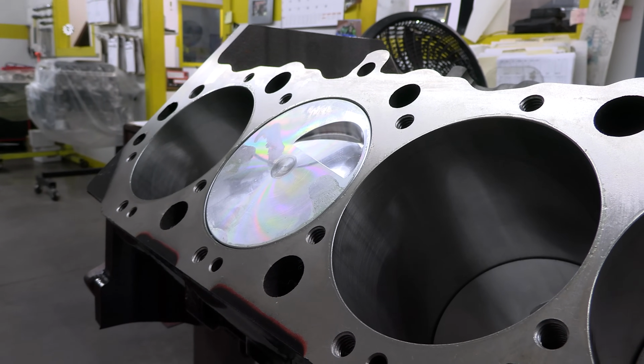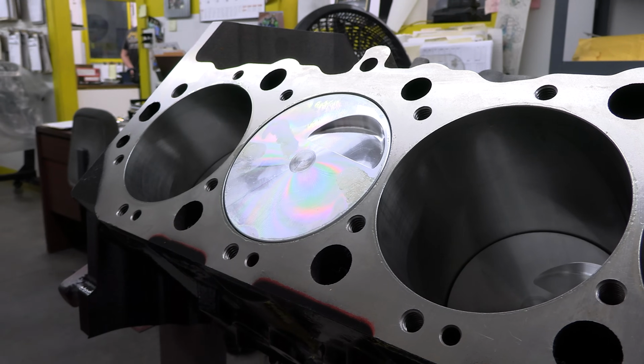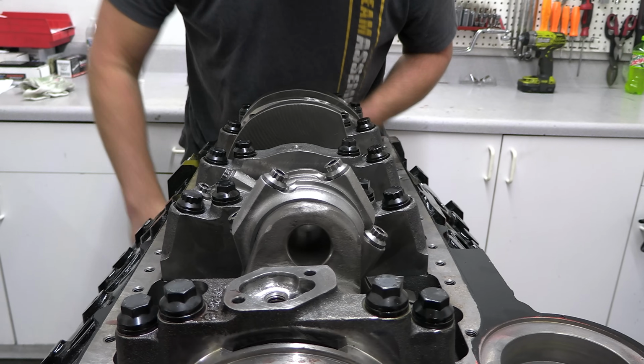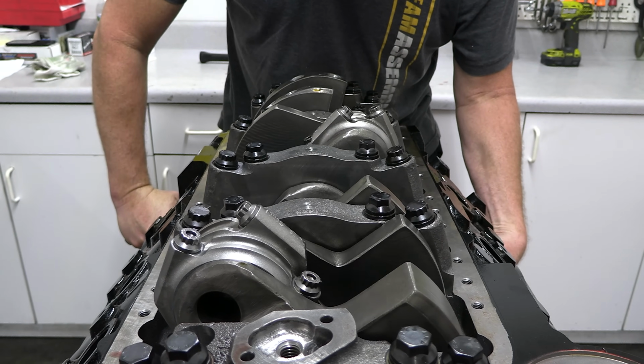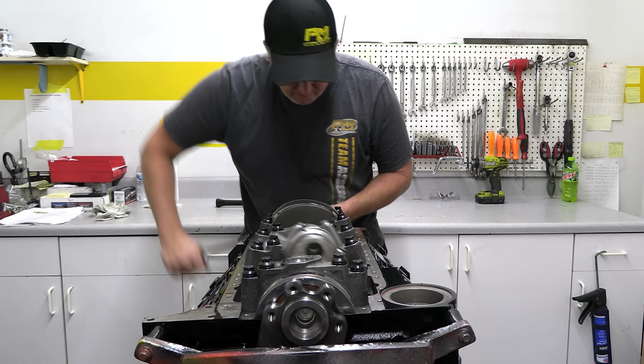Now that would make it a detonating time bomb in most street applications. But we'll be depending on high-octane E85 fuel and a Holley Terminator X ECU to help handle the timing and fuel maps to keep the engine safe on the street and at the track where it can really shine.